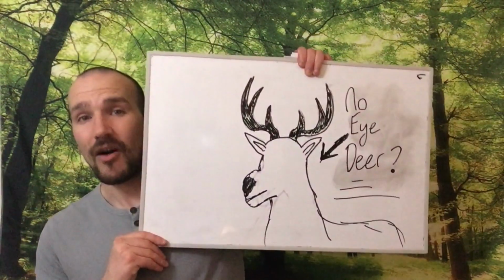So there we have it, they are the 6 species of deer that live wild in the UK. Now hopefully next time you see one in the countryside, you'll have at least some idea of what you're looking at.